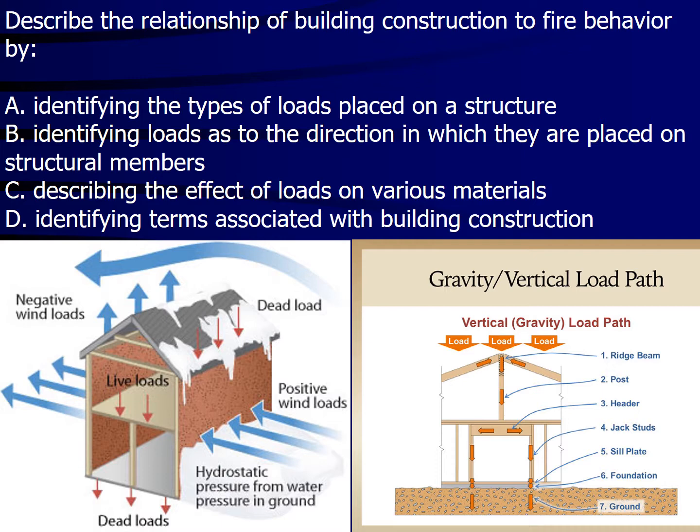I know that this is an introductory class on building construction, but you also have to start your journey of building your own knowledge base on these materials, how they handle under loading, and how they handle under the loading of fire conditions. Lastly, identifying terms associated with building construction. You're going to start hearing a lot of those terms throughout this slideshow. By the end of this slideshow, you should have a lot of questions, and realistically, you should be looking into these questions yourself and then take them back to your home departments and start there.